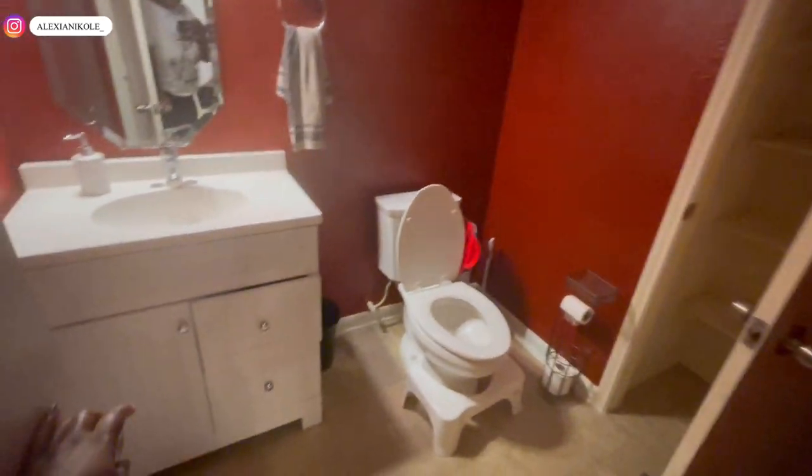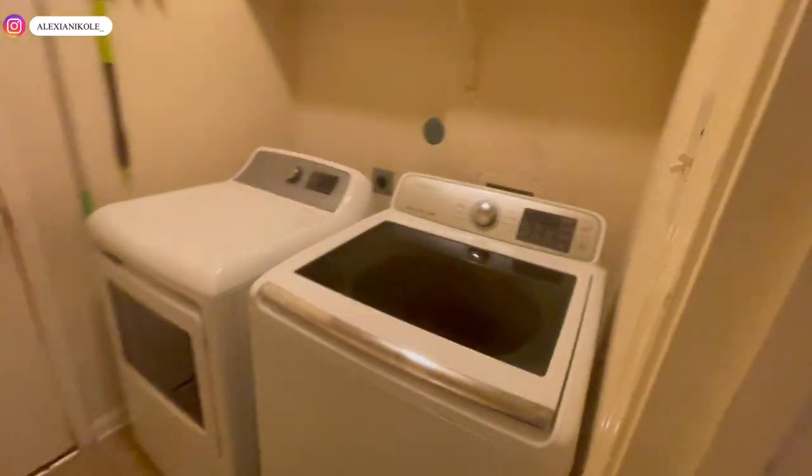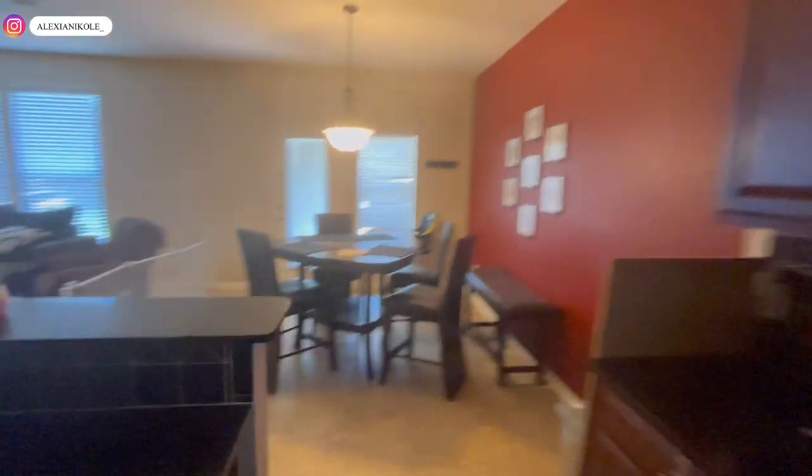He said the dishwasher is not working, so we'll have to get that looked at or figure out what we're gonna do about that. Here is a powder bath with storage closet. If y'all can see, there's a hole in the sheetrock there. So, utilities, garage with the crazy 3 dogs. Let me go back and show you all the backyard.